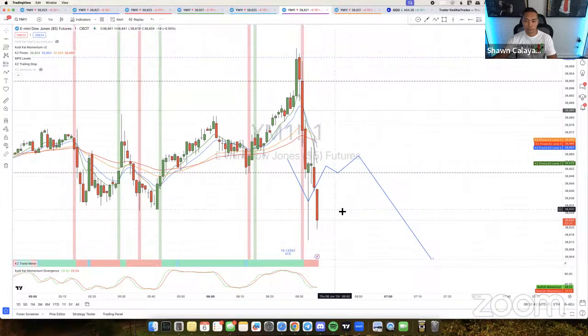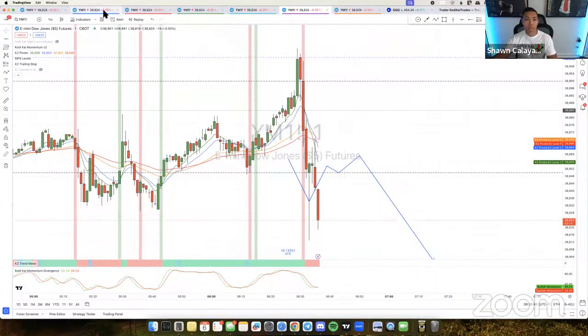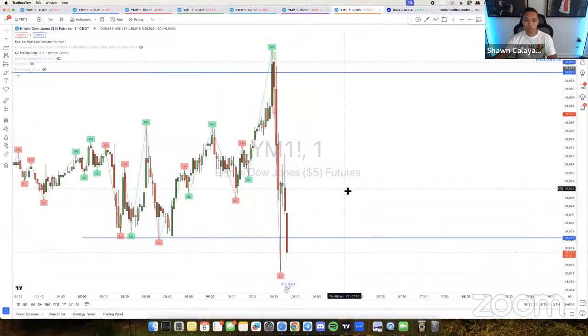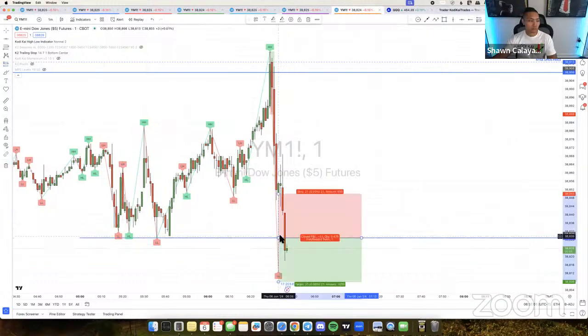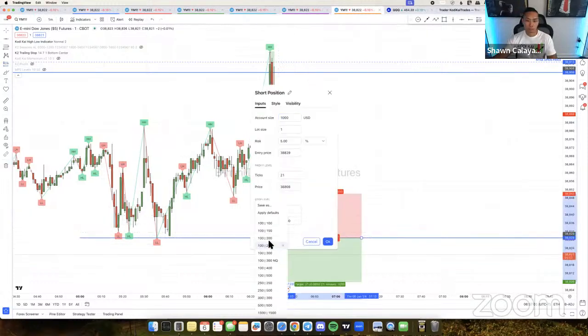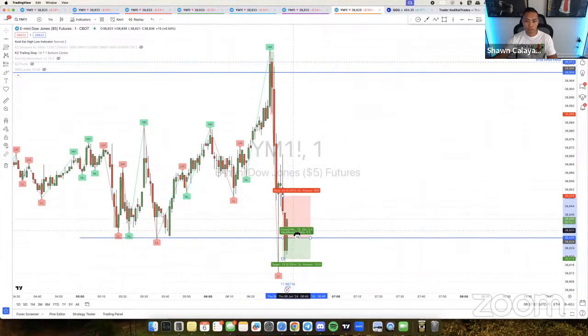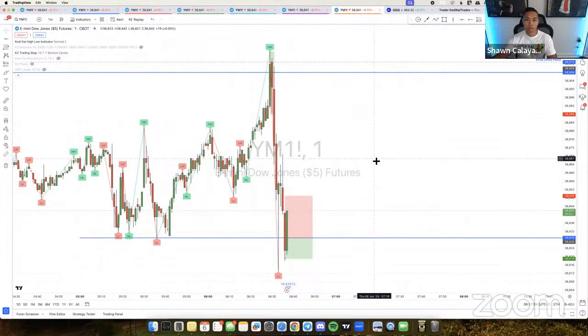It's too hard to tell right here if it's just going to drop completely. If it does drop completely, this lower low is going to be invalidated. It's no longer going to be the support. Lower liquidity right here got hit as well. Anybody caught that? So full TP on that right there as well. Anybody caught that lower liquidity?